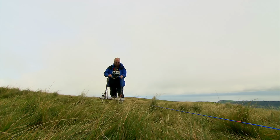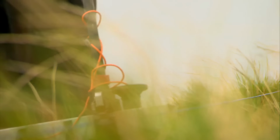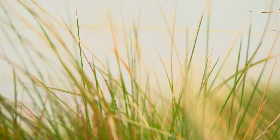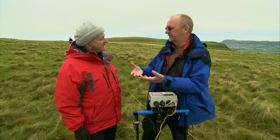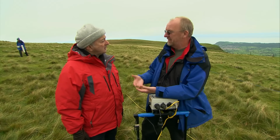It's at times like this we all look to geophys to find us some targets. Except John appears to have had a tiny hiccup. The basic problem is we're sat on a big outcrop of basalt. That's the stuff that the Giant's Causeway is made out of? It's that sort of thing. It's all volcanic and it's very, very magnetic.